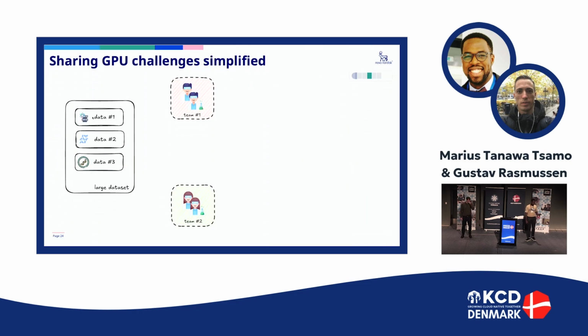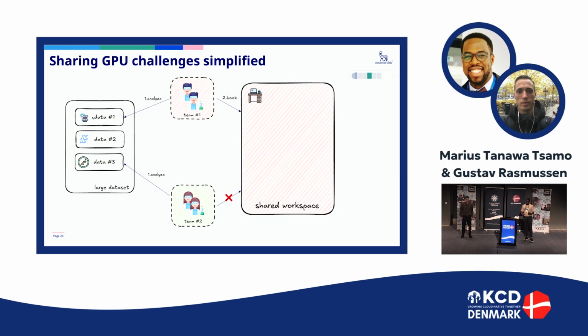The other challenge, what I said earlier on, was the MIG, the multi-instance GPU. So let's take again those two teams, but now they're sitting in the same building because management felt it's better than SMS, right? But they got into a beef. They don't want to talk to each other anymore. So they're going to go and work each on their side, analyzing data. But this time they need an actual lab or workspace in the building to do the processing of the data to release new drugs.